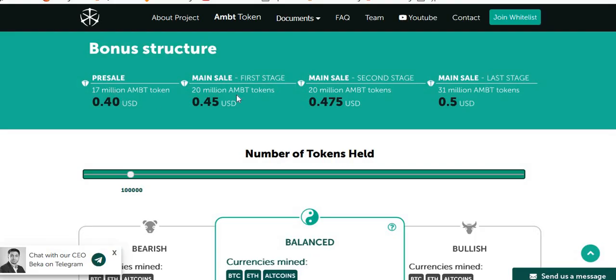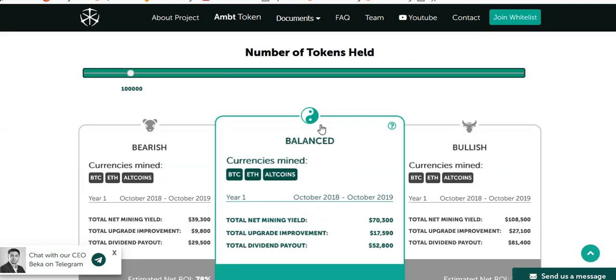Once they sell the 17 million, they're going to be selling 20 million in the first stage at 45 cents, and another 20 million for the second stage at 0.475 cents, and then the final sale, or the main sale, 31 million tokens sold at 50 cents USD. So again, if you are going to get involved or interested, it's a no-brainer to get involved in the pre-sale. Now, this is a payout scenario assuming you have 100,000 tokens. They've got bearish, balanced, and bullish scenarios.